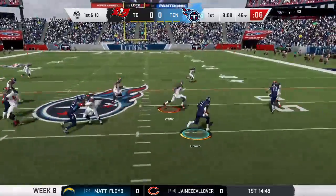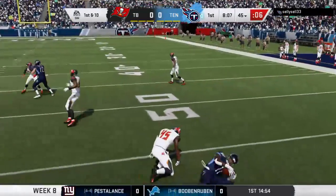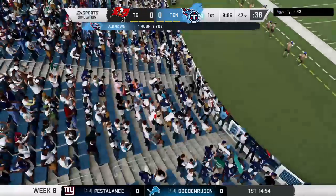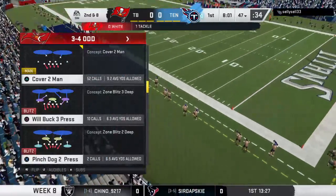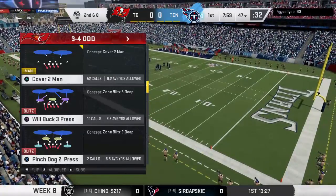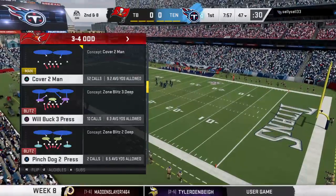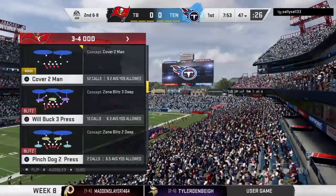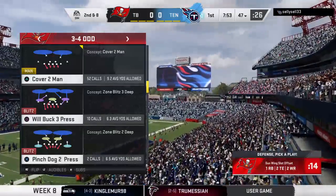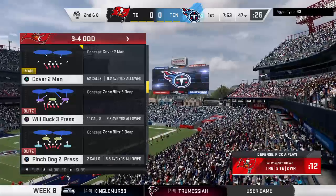They'll run the jet sweep with Brown. 2 yards on the carry there. It'll be 2nd down. Well, we saw him there trying to get it to the outside, trying to get to the perimeter, but not a whole lot of room there. But there's got to be one positive to that. If you keep moving laterally, creases tend to develop as the game moves on, and they can run it back inside later.